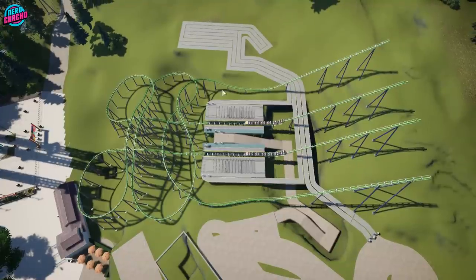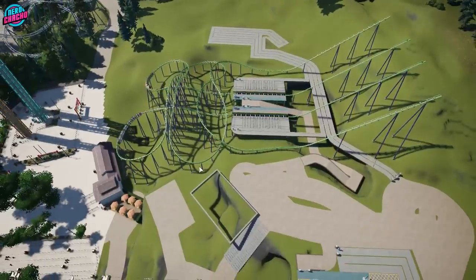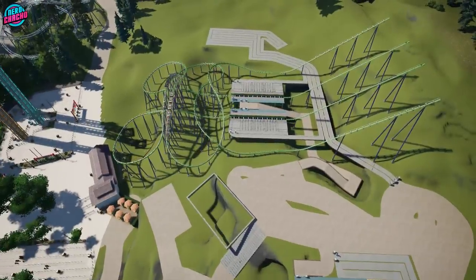Planet Coaster doesn't really like what I've done here, so I need to talk you through this. There are lots of trade-offs to make this work, but it works, right? So this is the key thing.